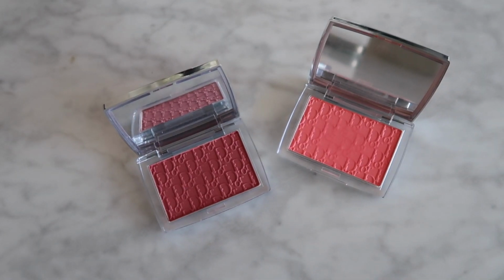And as you can see, I have barely made a dent. The oblique pattern on the side is still intact because you really need the tiniest amount of this to go on your whole face. I mean, granted, I don't want my cheeks to look too flushed. I would rather put on more bronzer than a blush, which is why they still look brand new, especially the Rosewood one. And I really feel like I'm never going to be able to finish or hit pan on these blushes. Maybe that's a good thing.